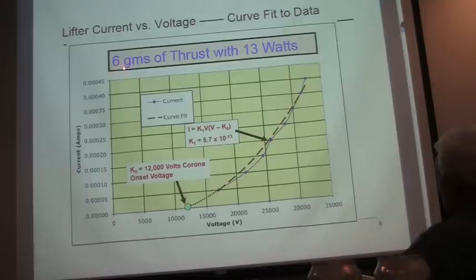This thing generated 6 grams of thrust with 13 watts of electric power. Now you can see that, and the currents are very small. They're less than 1 milliampere. In other words, a digit in that third position would be 1 milliamp, and the voltages are kilovolts. So that's the kind of thing you're talking about. Very high voltage, very low current, but not very much power. Okay, the next chart.